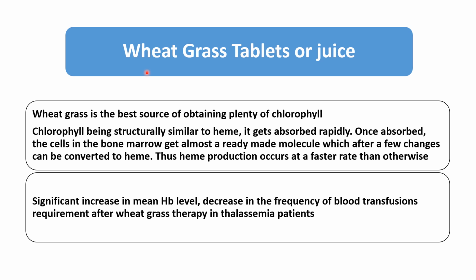Now, what is the role of wheatgrass tablet or juice in thalassemic patients? In the literature, it is mentioned that wheatgrass is the best source for obtaining plenty of chlorophyll, and chlorophyll is structurally similar to heme. So it gets absorbed rapidly, and once absorbed, the cells in the bone marrow get an almost ready-made molecule, which after a few changes is converted to heme. Thus, heme production occurs at a faster rate than otherwise, and patients have a significant increase in mean hemoglobin level and a decrease in the frequency and requirement of blood transfusion after wheatgrass therapy in thalassemia patients.